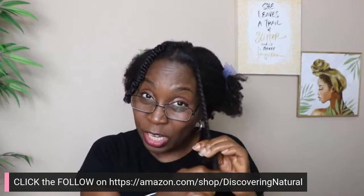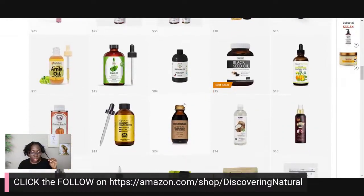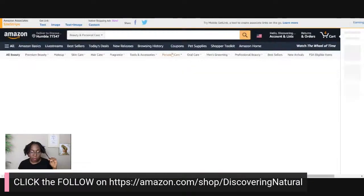Now the thing is this, with onion, if you're using onion in your hair, be consistent in the use to see results. Next thing, if you're wondering where you can find onion oil, in case you're one of those people who like making your own products, you go to my Amazon page. When you get to my Amazon page, I'll show you. You want to go to the hair growth oil mix section, and when you go on there, you want to scroll and you'll see onion oil right there.